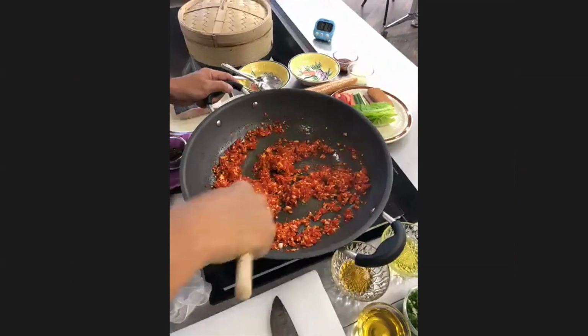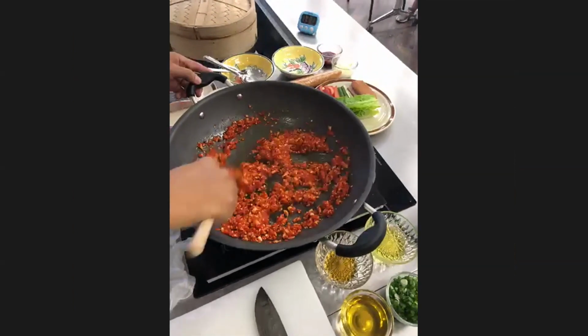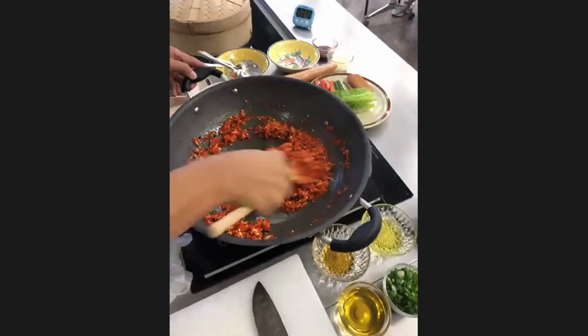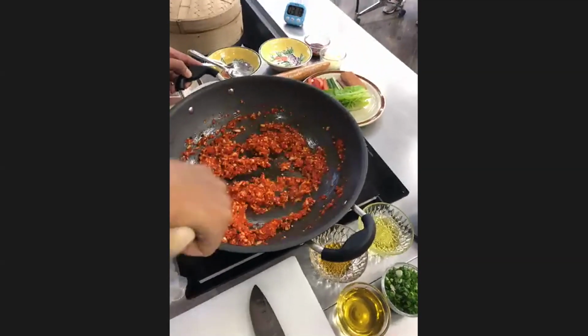So just as Chef mentioned, you can prepare the sauce in advance, put it in the fridge, and then just pick out some whenever you want to use it before you prepare the dish.